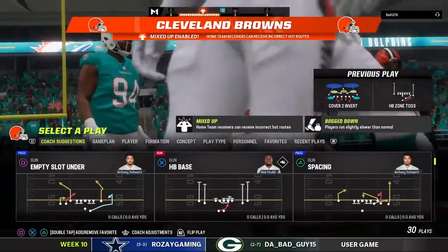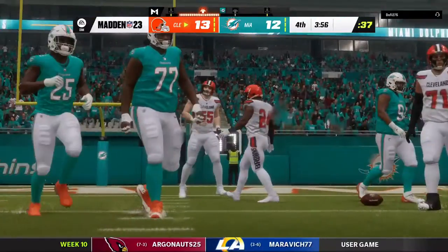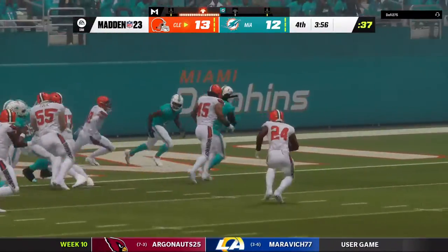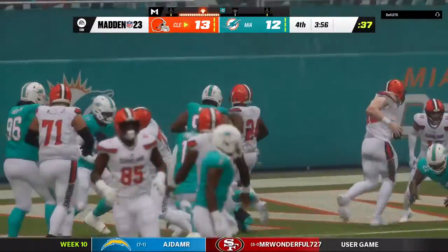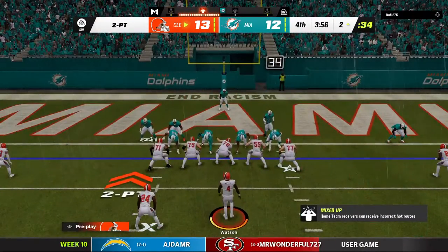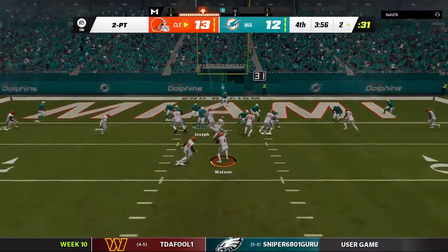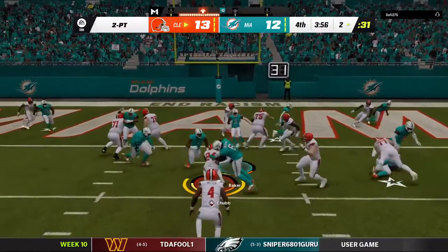A late turnover is so often the difference in a ball game, and here the turnover leads to the go-ahead touchdown. So repeat after me, partner. You have to take care of the football. In order to protect the lead, you must take care of the football. Ball security. How many times do they have to say it? They've been preaching it since day one of camp, and it came back to bite them right there.